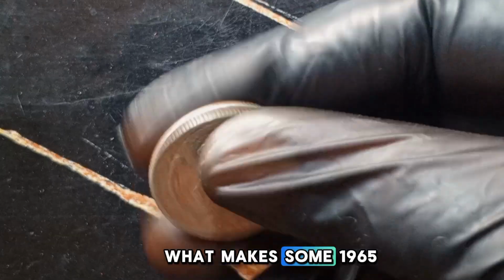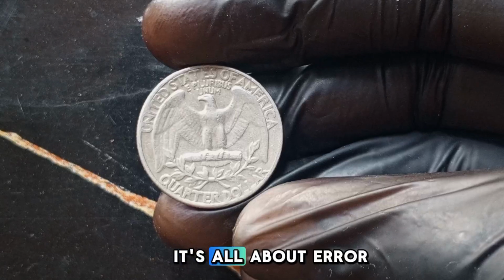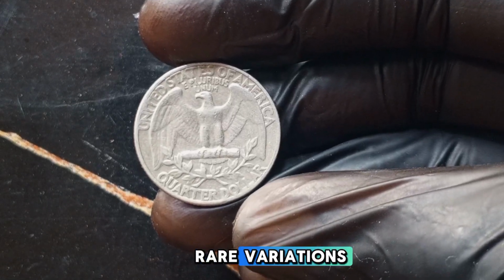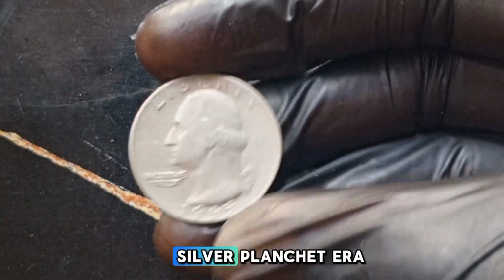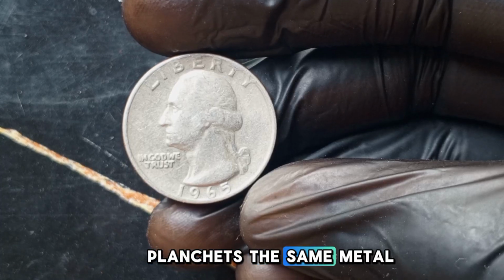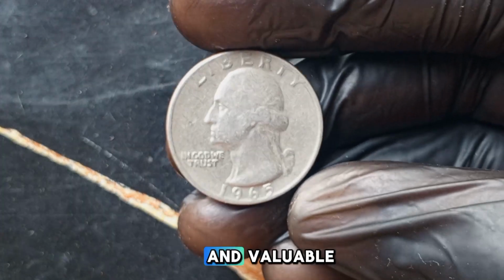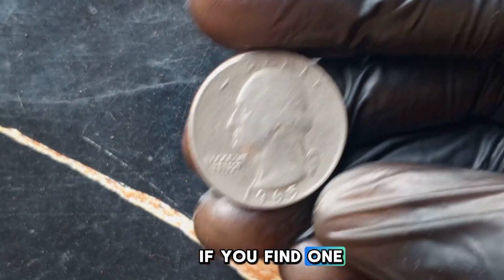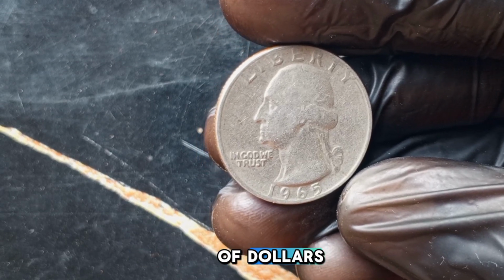So, what makes some 1965 quarters worth big money? Well, it's all about error coins and a few rare variations. Here are the key ones you need to know about. Silver planchet error. Some 1965 quarters were accidentally struck on silver planchets, the same metal used before the transition. These are incredibly rare and valuable. If you find one of these quarters, it could be worth hundreds or even thousands of dollars, depending on its condition.